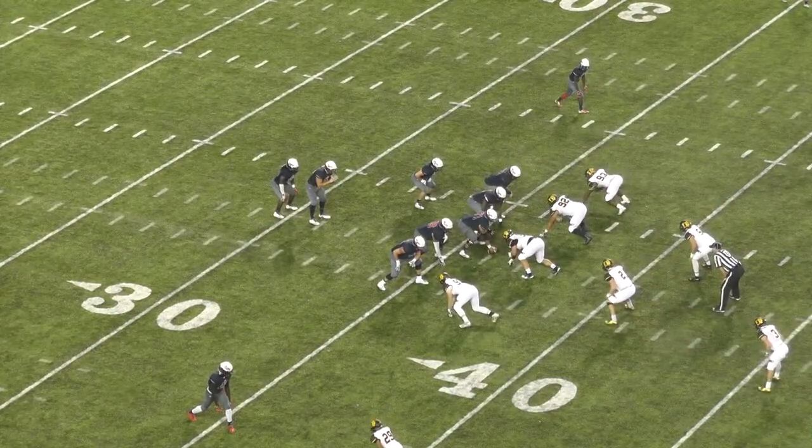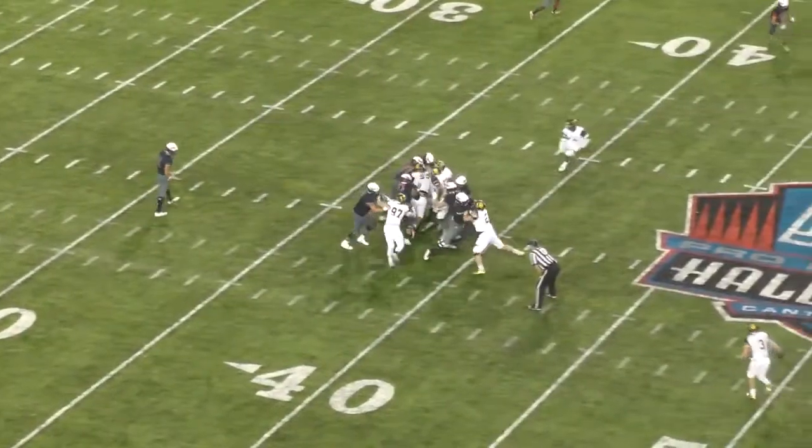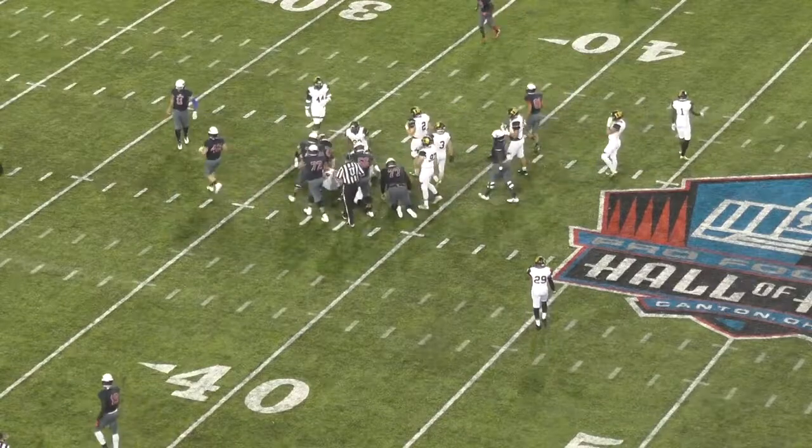We've got a pistol formation for the Pioneers, 3 receivers to the left, and a little fake, and I believe they got enough for a first down.